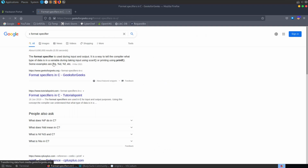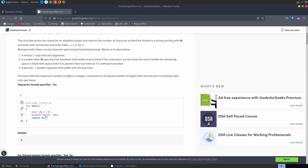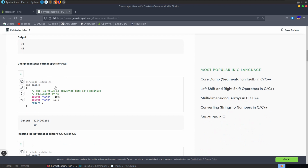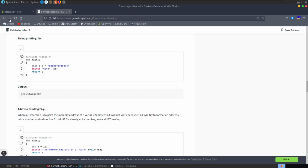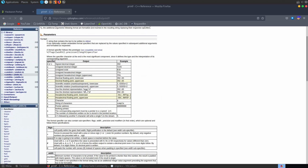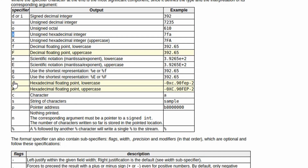You can see some different examples of specifiers here, so we can say that we want to represent the data as a character or as a decimal or unsigned integer. This wasn't the kind of reference guide I was really looking for, 1 second. Okay, so we can use %x for hexadecimal, we can use %s for a string of characters, we can use %p for a pointer address.